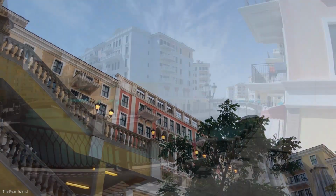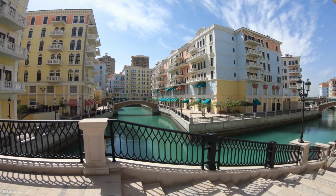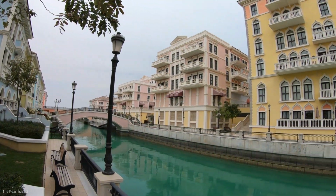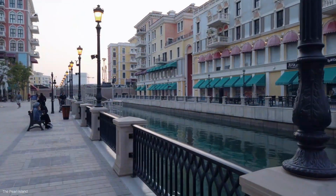Popular districts like Porto Arabia, Qanat Quartier, and Viva Bahriya add to its charm. With its blend of elegance and modernity, the Pearl Island stands as a symbol of Qatar's rapid development and opulent living.